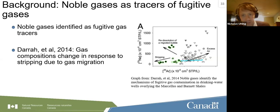Believed to be the result of changes in your water table. So bubbles get pushed in, and then when there's greater pressure on the water, it gets dissolved in the water. That changes the composition of your water a little bit. But in their study, they found these samples with these different ratios.